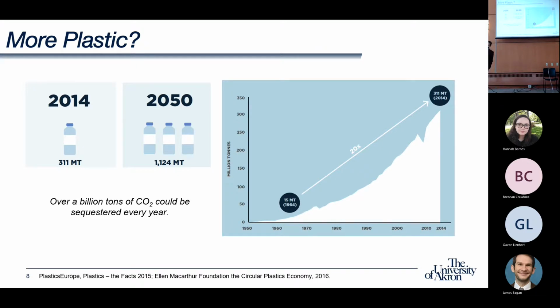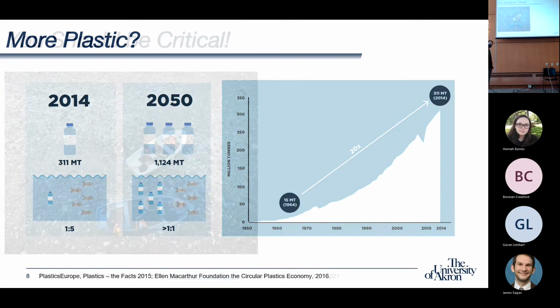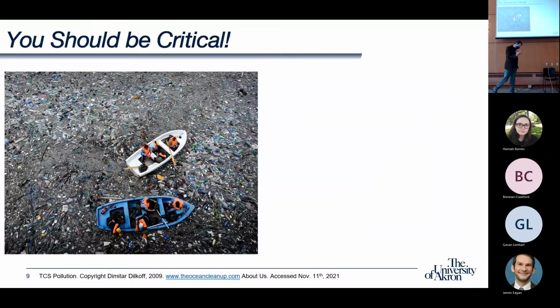And you might be scratching your head and thinking, does this guy really want to make more plastic? And that's up for debate, because we have another issue, which is there's too much plastic in the environment, right? By this same metric, 1 billion tons could be made from CO2. Well, that billion tons, if it ends up in the ocean, is going to outweigh the amount of fish by 2050. So we're about to have more plastic than fish in our seas. So you can absolutely and should be critical of producing more plastic, regardless of where it comes from.